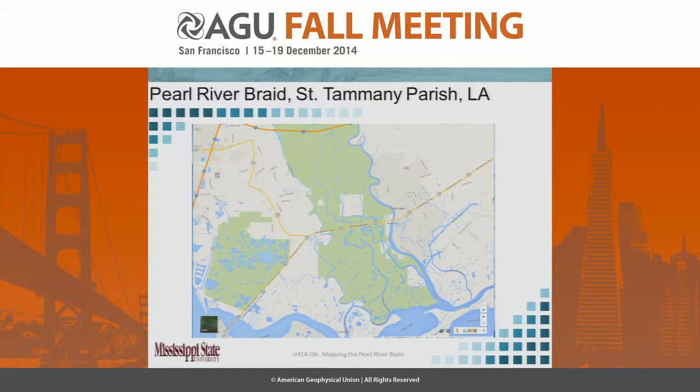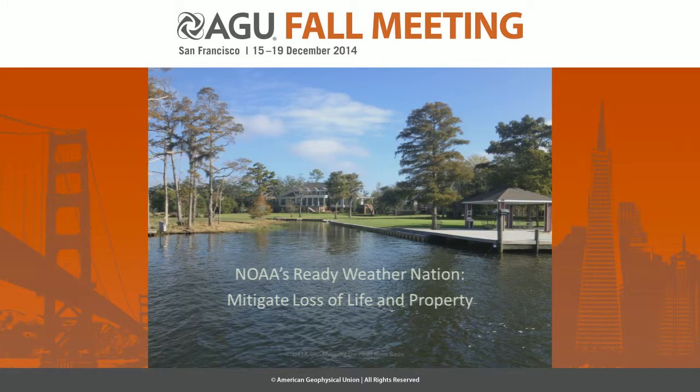Trying to think of what other points I needed to make here before I go forward. This is the state boundary, so Mississippi, Louisiana, just to be clear here.